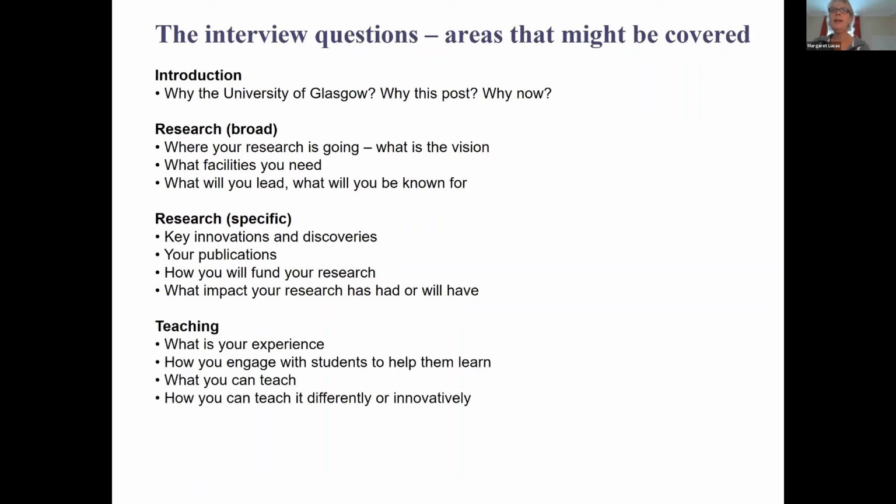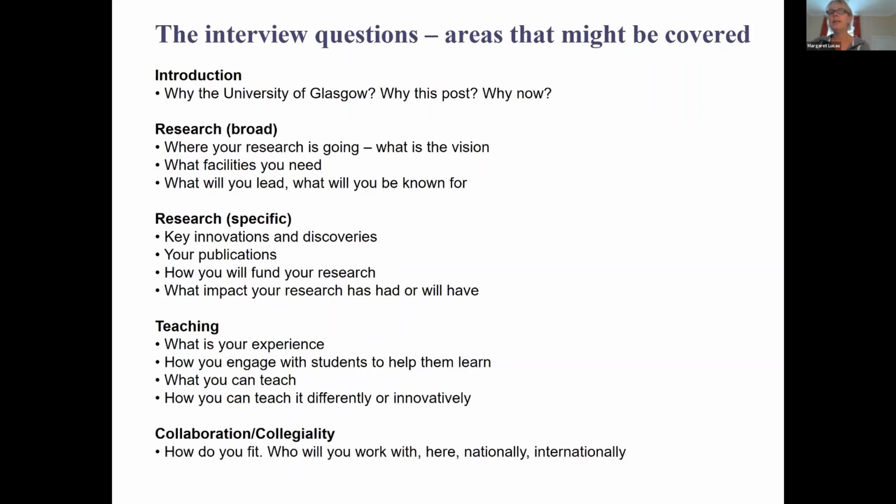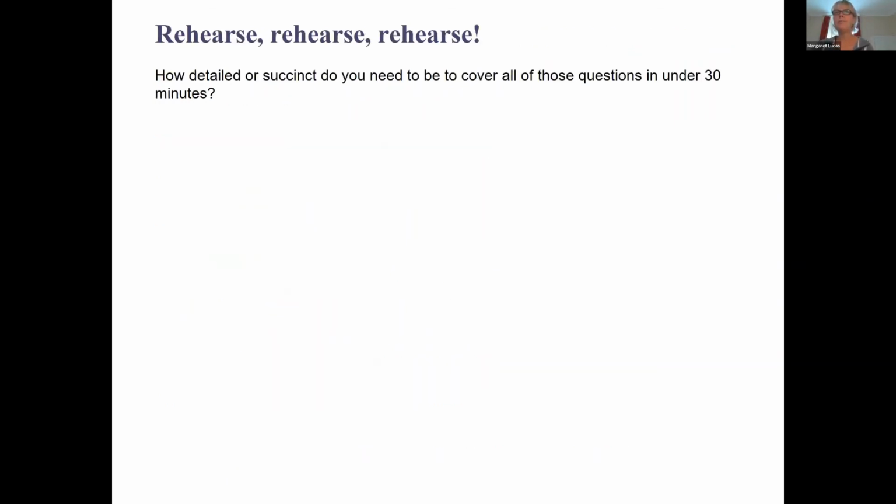And some questions on teaching, so something about your experience, how you engage with students to help them, what can you teach, and can you teach it differently or innovatively. And then there'll be something on collaboration or collegiality, and that's really to look at how you fit. Do you understand how you're going to fit into the environment that you're applying for? Who will you be working with there, and who will you work with nationally and internationally, and how will that be enabled by you being in a post at the University of Glasgow?